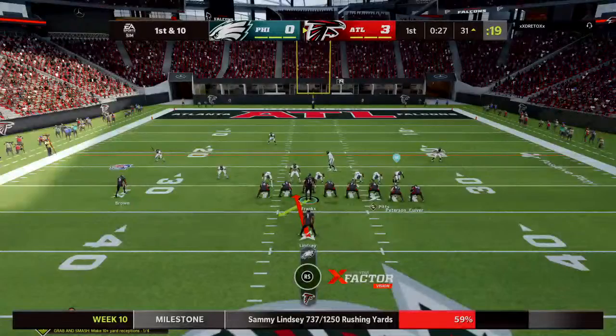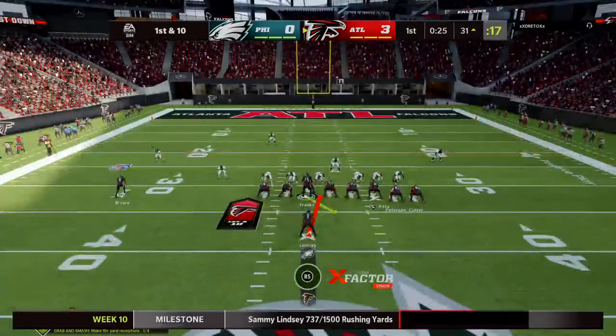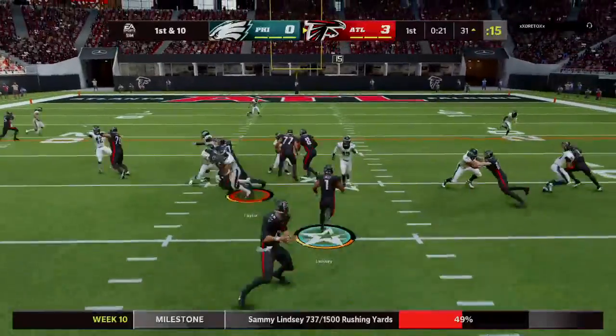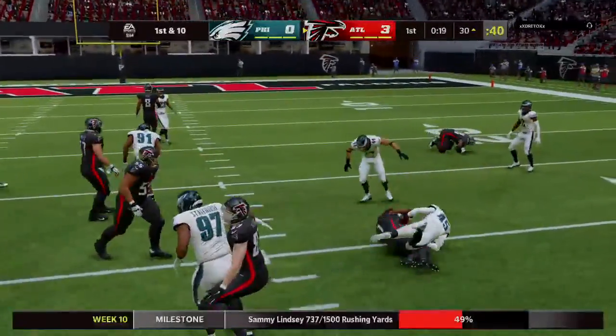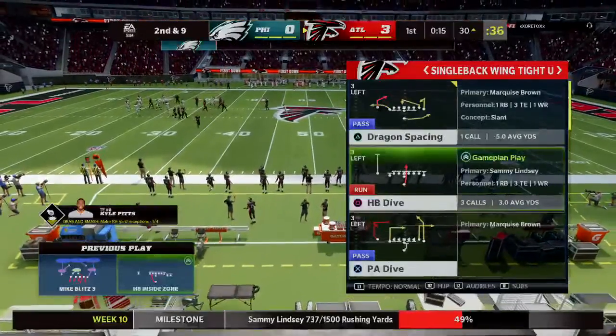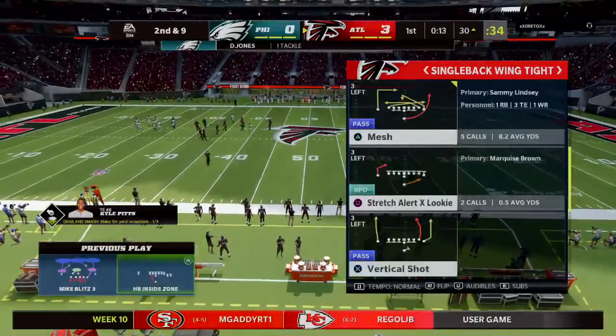Line of scrimmage, the 31 now on 1st and 10. Here's Lindsey. And he's going to get this one down to the 30. Up from his linebacker spot, Deion Jones making the play.